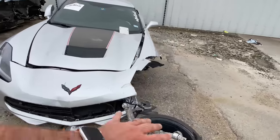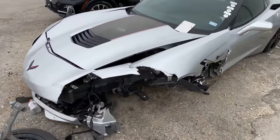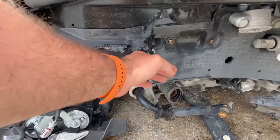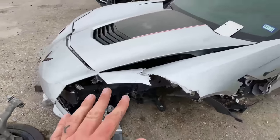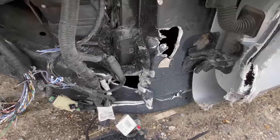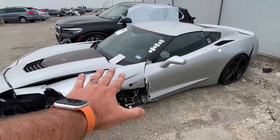I think most of the damage is isolated to right here. Now, did it hurt the frame? Yes, yes it did. So this frame is kinked in there. So unfortunately, this is by no means gonna be an easy fix for somebody. And when you couple that with the damage back here, this car is likely destined to be parted out, maybe by us.